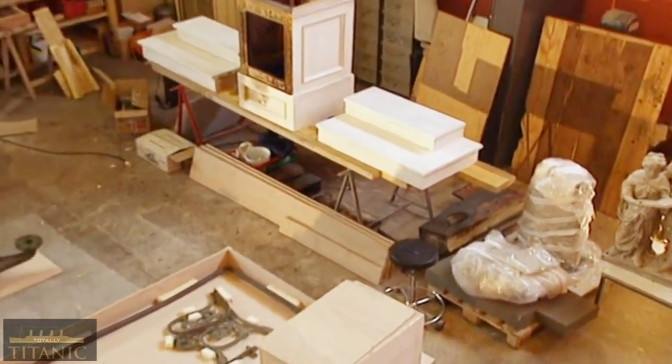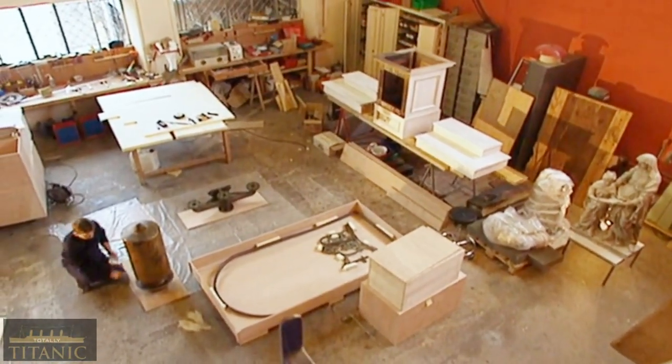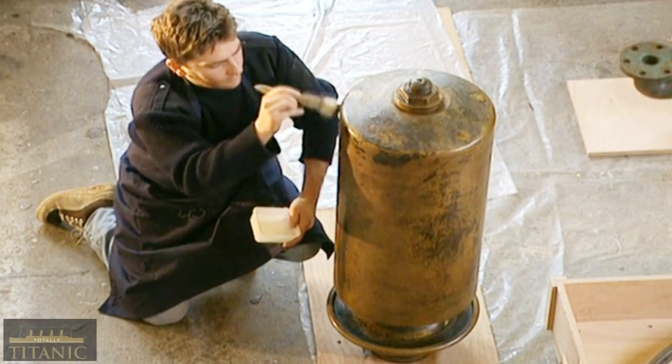Many of Titanic's treasures find their way to the French countryside, where they are restored. A protective coat of polish is applied to one of the ship's whistles, last heard at high noon on the very day Titanic struck the iceberg. This was Titanic's voice. This is what made her speak.